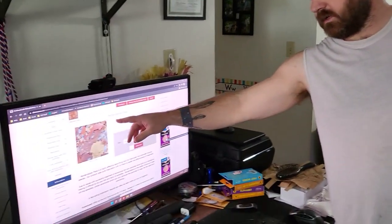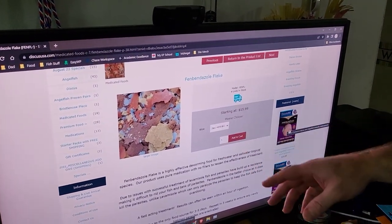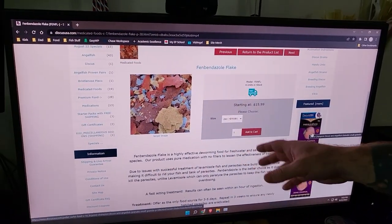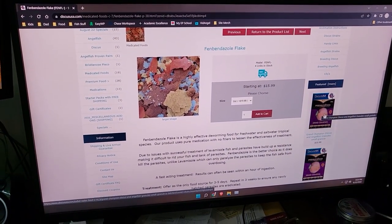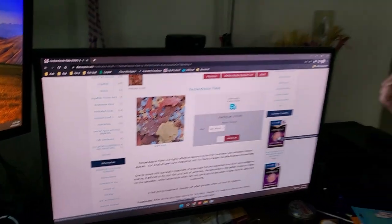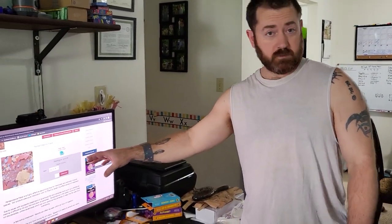So if you look here, you'll see that it is a Fenbendazole flake. This medicine is also a dewormer, but this dewormer right here is in food. It's harder to find outside of that, but what we're going to do is get as many worms out of these guys here and see how well that does, and then I'll come back and let you know how that happened. Then I will give them this too, just as a safety precaution another week or two later, because this says Fenbendazole, I'm pretty sure I'm saying that wrong.